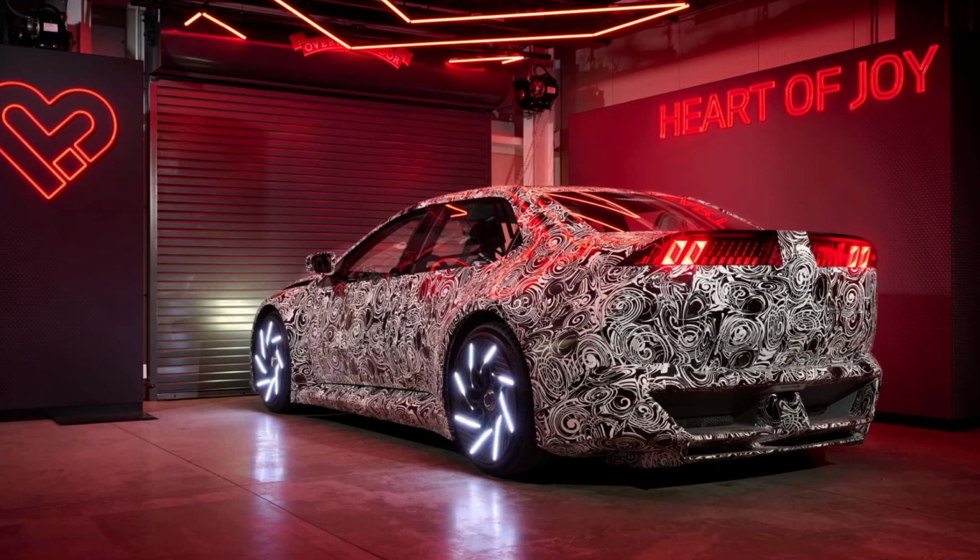Liquid-cooled quad-motor all-wheel drive, the heart of joy. Really? Come on. Software-first approach is a game changer. Well, we'll be the judge of that. That's what the market's for. Following in the footsteps of Tesla and Rivian. Okay, we'll wait and see, won't we?